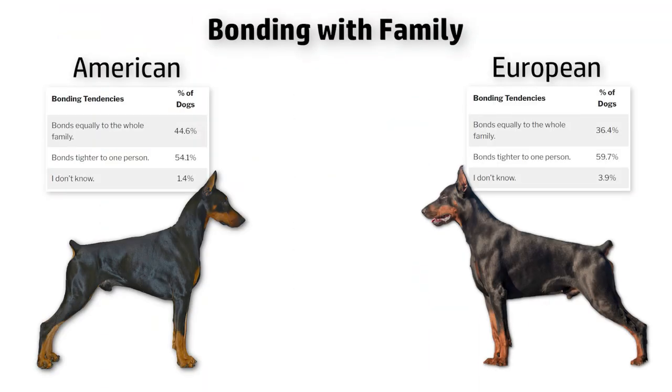Next up was bonding with family. I thought this was really important to find out, how each dog bonds. This is another multiple choice question. So let's take a look at the results. Wow, definitely a difference here between them again. Look at how the American seems to bond a bit better with the family as a whole, whereas the European seems to bond a bit stronger to one specific person.